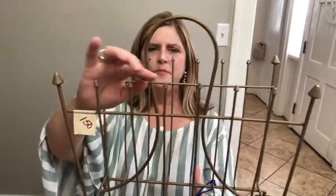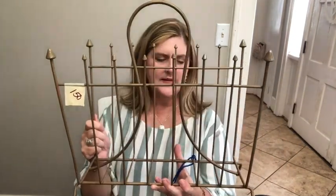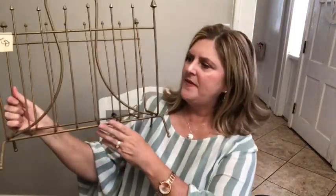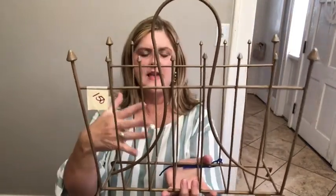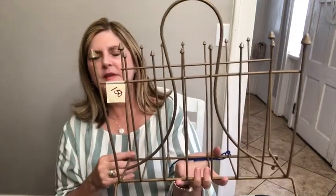I got a couple more things. This awesome magazine rack for $1.50. Look at this, guys. I love this. The shape of it is beautiful. I love the little, almost like a picket fence look to it. And I love these magazine racks because one thing that I do is I keep these and I stack my trays in them. My trays that I use for display on tables and end tables and coffee tables.